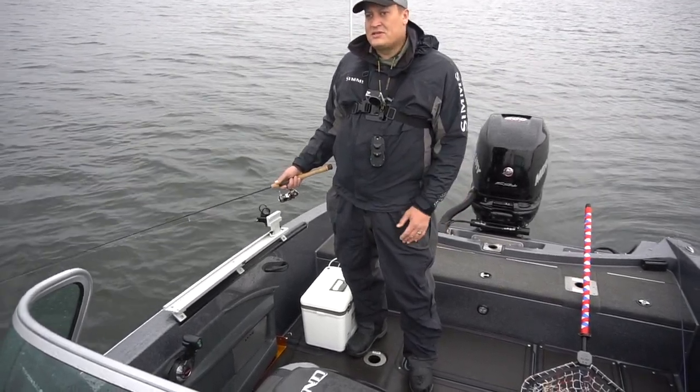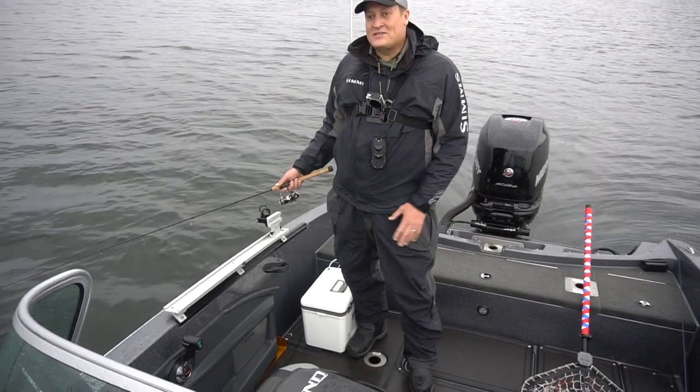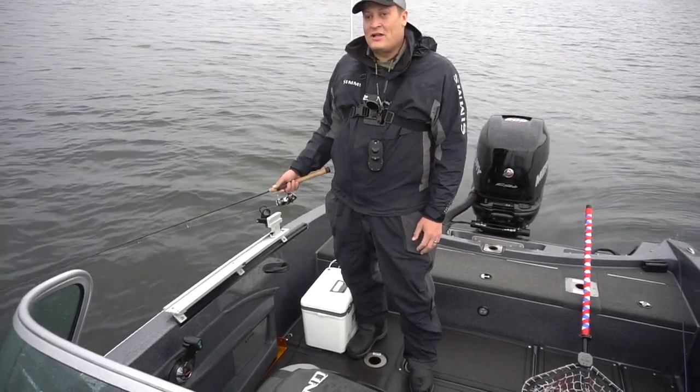The technique we're going to be using today is pretty simple. It's been used for decades. We're just going to be using the old quarter ounce jig and a fathead.